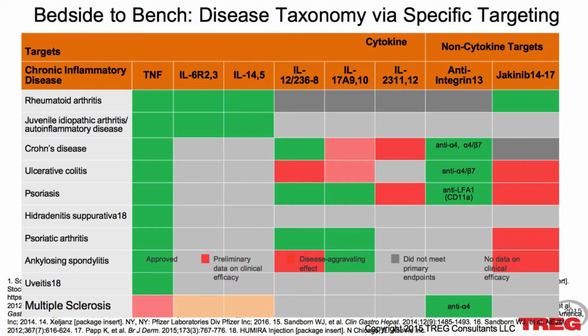And there'll be IL-6 responsive rheumatoid arthritis. There'll be subsets perhaps of psoriatic arthritis defined not only by what we see in terms of the skin inflammation and the joint inflammation, but also how they respond to therapies.